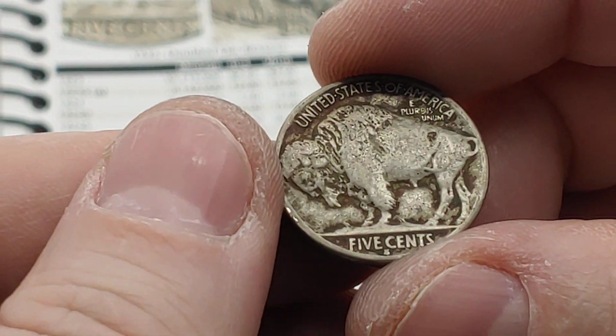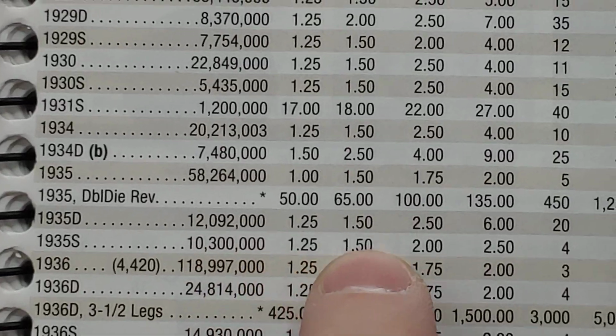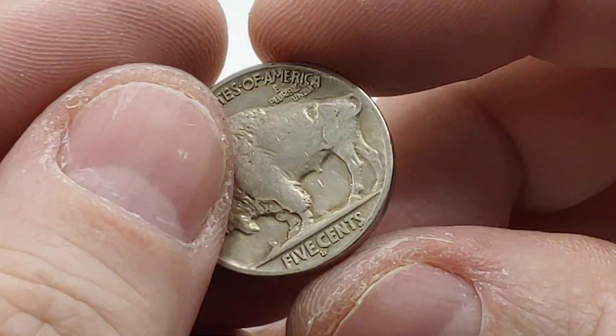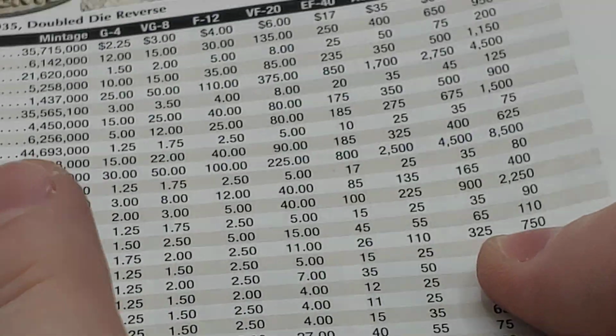35. A 35 toasty San Francisco. That is a $2 coin. So that's a gift. And a 35. Another San Francisco. Jeez. Like, is this normal? Are you supposed to get this many mint marks? Oh, do we just look that up? Yeah, it's not. That's probably a $2 coin.